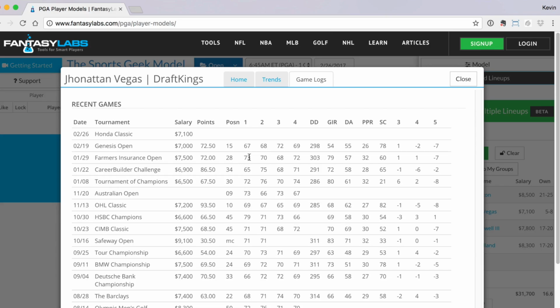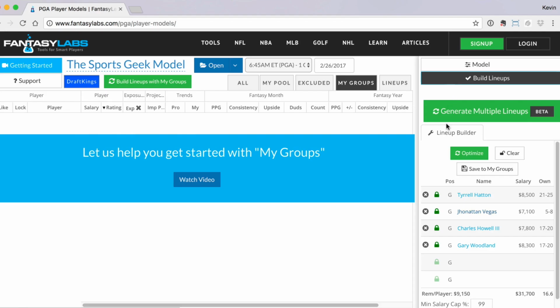And then over his last 7 or so, or it looks like 6 tournaments, he's finished 10th, 9th, 30th, 34th, 28th, and then 15th last week at the Genesis Open. So this course might not be his ideal course layout, but I do think he could play well. And at 7,100 and low ownership, I think he makes for a good GPP play.